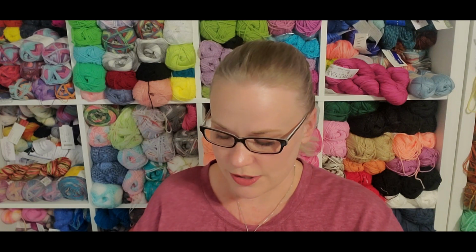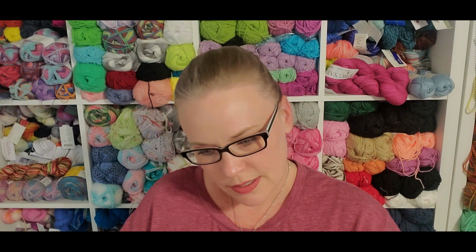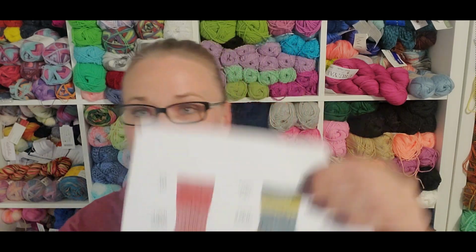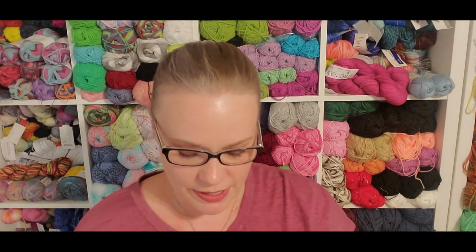I might do something a little bit different. Once again, I'm really loving the heel. So I could do these socks, but just do the heel from Earth Tone Girls. Oh, it looks like we might have two heel options. Oh, no, the pattern shows you that you can do a heel flap and gusset or a peasant heel using this pattern.